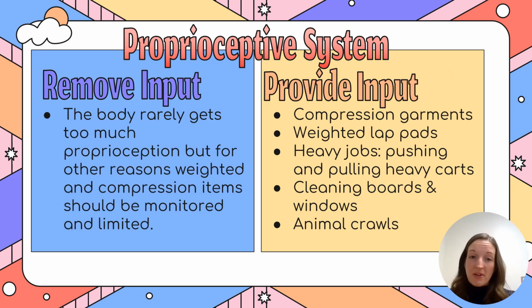So since over-responsive is rare, we will rarely need to remove input. But it is important to know that there are limits to how much weight you can put on a child as far as weighted input. So we're only going to use 10% of their body weight. And compression items should be monitored to make sure that they're not too tight. That's just for the safety of the child. But you usually won't have a child asking for less because this is usually very regulating.